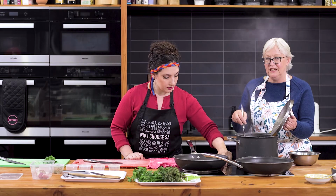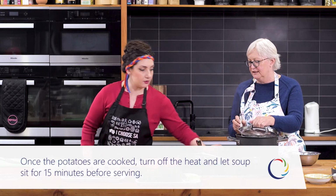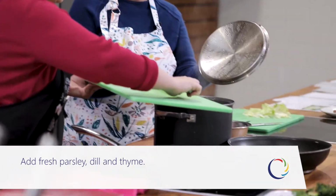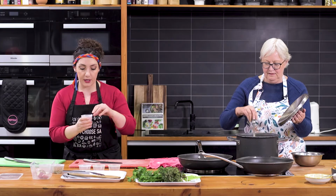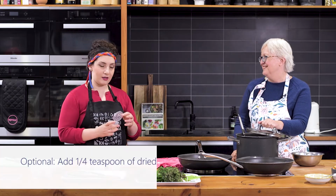Okay, well, the potatoes are nearly cooked. Lena, I tested them a minute ago and they're coming along nicely. That's nice. So we can add, Kristen, then the fresh herbs. Sure. Because we turn the stove off. Herbs go in. I'm going to add chili. Actually, a little bit of kick brings out the flavor very much, so I quite like it.